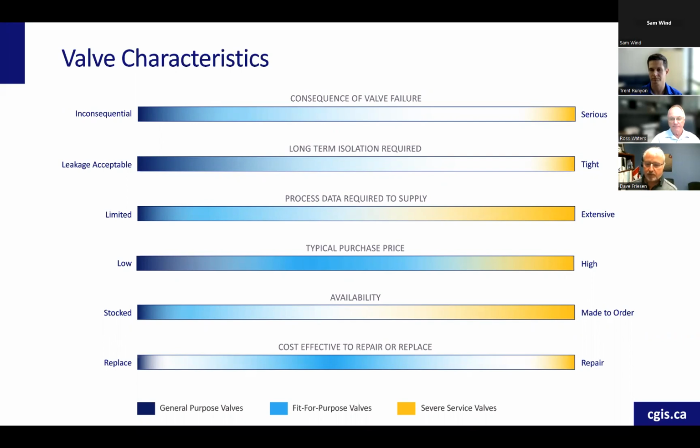We start thinking about perhaps hydrogen isolation, which is a big one today. If we've got a fire and we're feeding hydrogen to a particular unit, do we really want a little bit of leakage past that valve? The answer obviously is no.